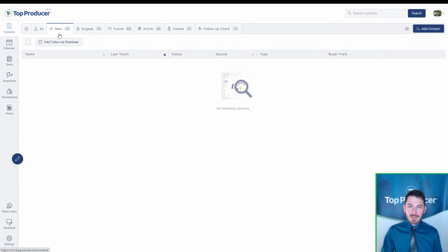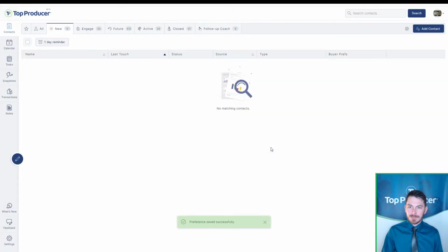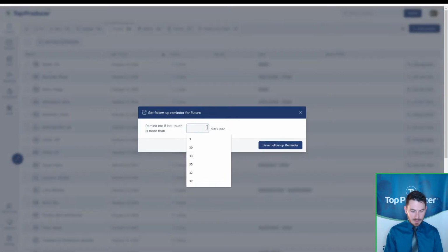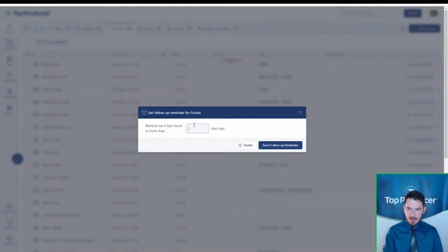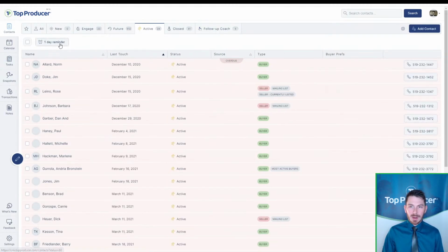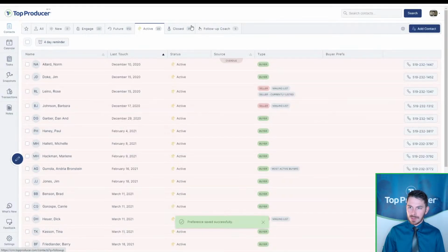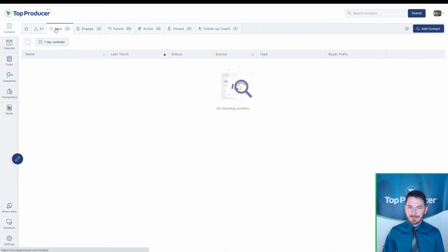And like I said, you can set this differently for each tab. Maybe for my new leads, I want a reminder of 1 day. I can do that. Maybe for my sphere or future contacts, I want a reminder for, let's say, 30 days or something like that, or maybe 45 days. But regardless of that, they're always going to show up in the follow-up coach eventually. So see, I have a 1 day reminder for my active clients. Maybe I want to set this to 4 days or something like that, just as a backup. My past clients, I've got set to like 120 days as an example.